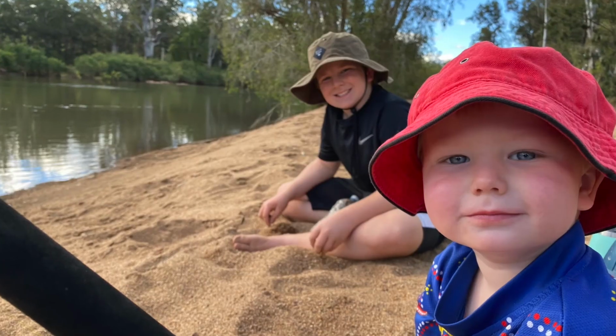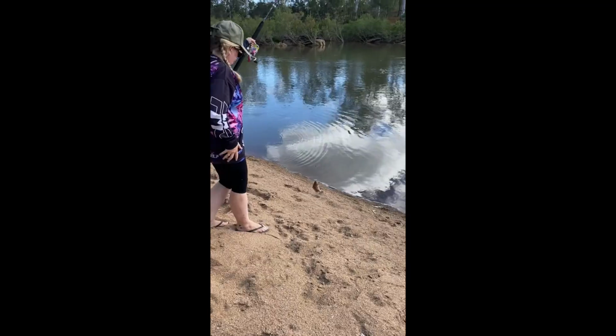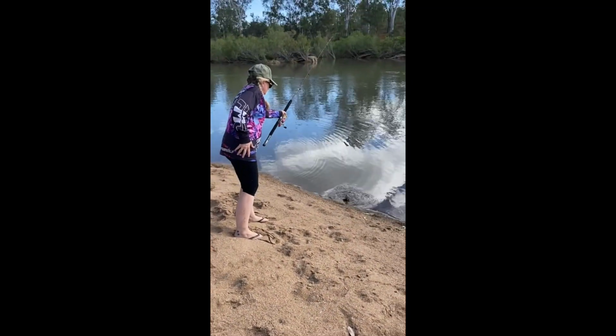So we're trying our hand at fishing now. We've got our bait. We've cut a couple more in the pots this afternoon. So wish us luck. It's the middle of the day, so we'll see how we go. First fish of the day.